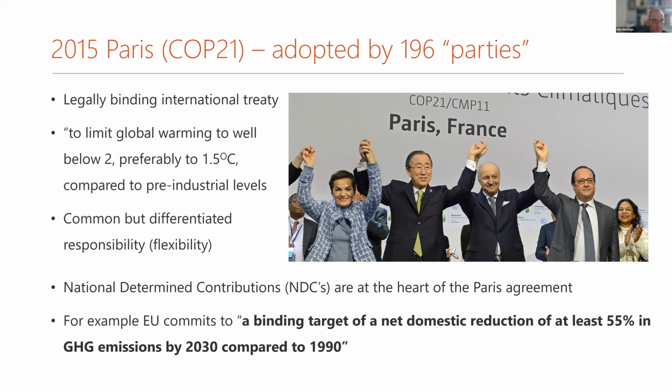Of course, Paris, you've all heard about, so I won't stay too long there. But the key thing about Paris was that it was 2015, and it did bind all of the participants to submit ambitions in the form of what are called nationally determined contributions. So every party, every country that signed up to this had to submit targets and ambitions and a plan for how to reduce their individual emissions. And that is a little bit voluntary, but if it had been too prescriptive, I think probably many countries may not have agreed to this Paris Accord.